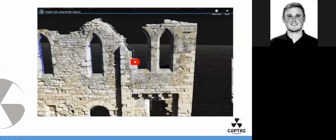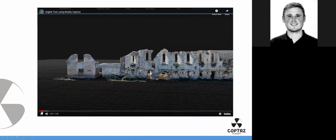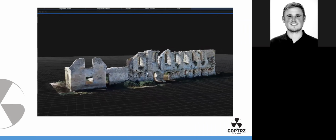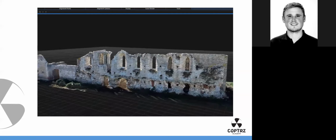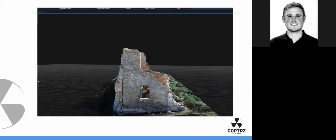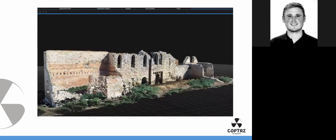This is just an example of the realization side of using photogrammetry. This was of an old abbey ruin near where I live in Lincolnshire. You get this great benefit of not only a very highly accurate model, maybe down to 10, 20 mil, but we've also got this full-scale realization and realism from the model.